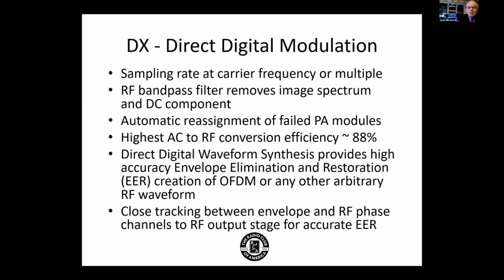Automatic reassignment of failed modules is possible. And the highest AC to RF efficiency has been achieved this way. It's about 88% from the AC power input to the transmitter to the RF output to the antenna. Direct digital waveform synthesis also provides a very high accuracy envelope elimination and restoration. This is used to create an OFDM or any other arbitrary RF waveform, including single sideband or any other waveform that involves both amplitude and phase components. What's really important for EER is very close tracking between the envelope and the RF phase channels to the RF output stage to accurately recreate these waveforms.